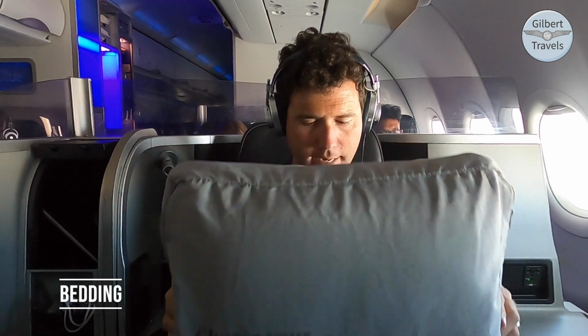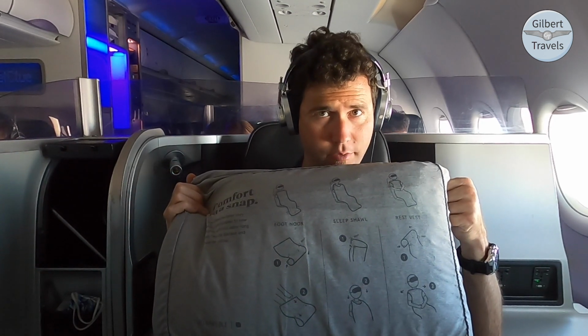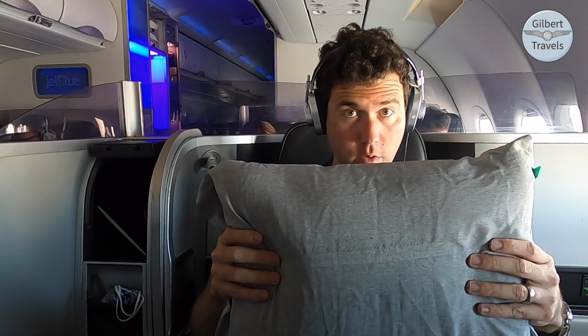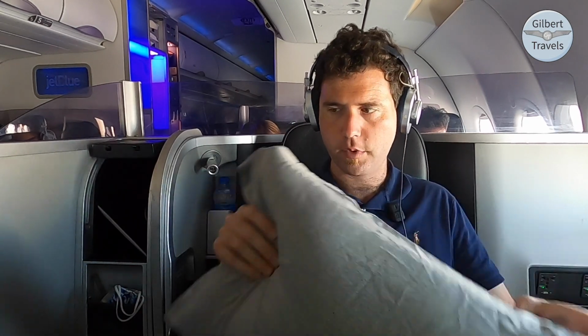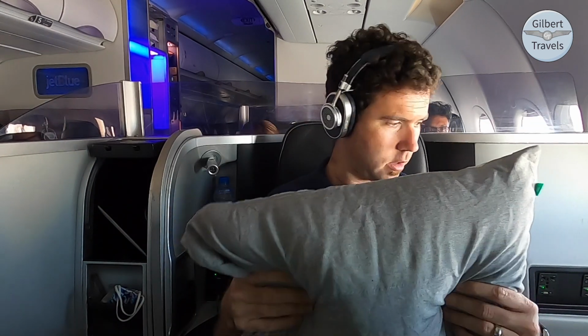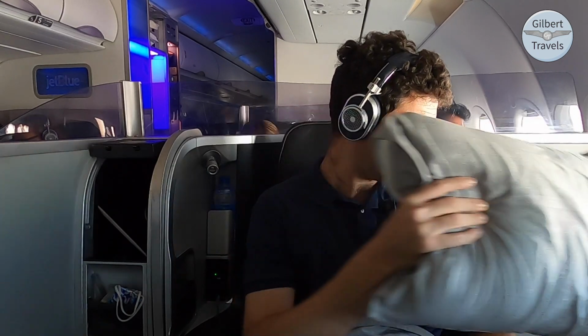Let's check out the new bedding set here. As you can see, it can be configured for several different uses, layouts. So first we have the pillow, which is definitely of higher quality than the old one used to be. Got a little memory foam feeling to it.